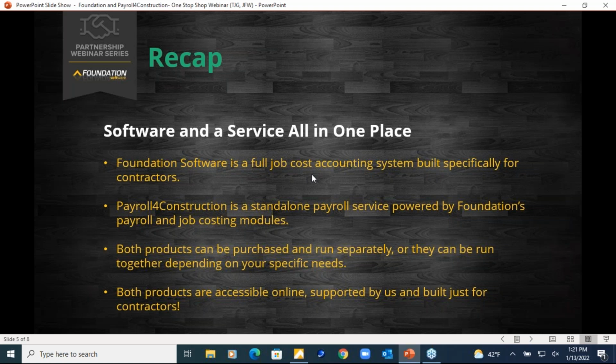Payroll for construction is built in there, so you could outsource as well. Another option is you're not ready for accounting, but you're looking to outsource payroll. Payroll for construction is a standalone service where you get access to parts of Foundation without having to purchase the software. And then we act as taking care of paying employees and taxes and stuff of that nature. And then they can both be purchased separately or run together.